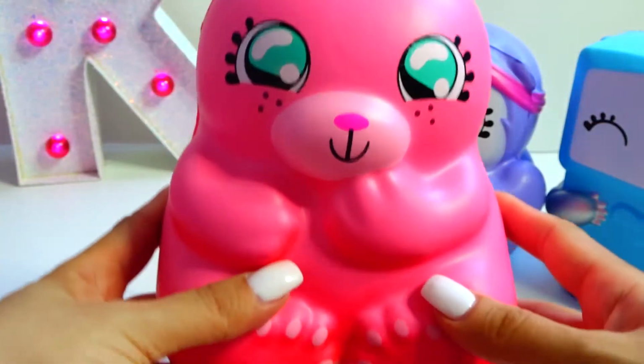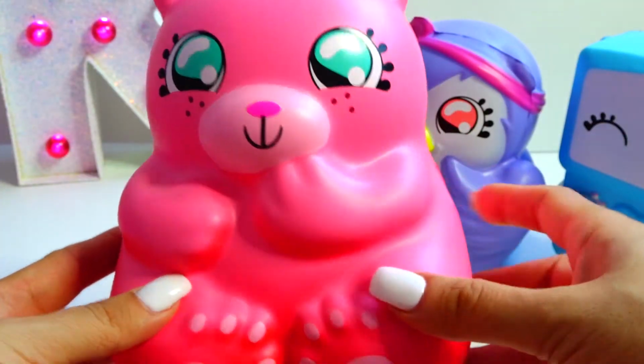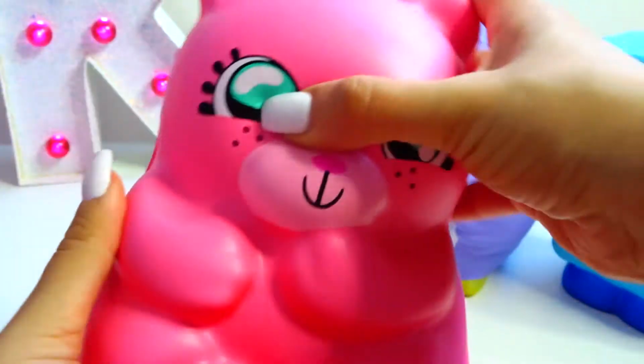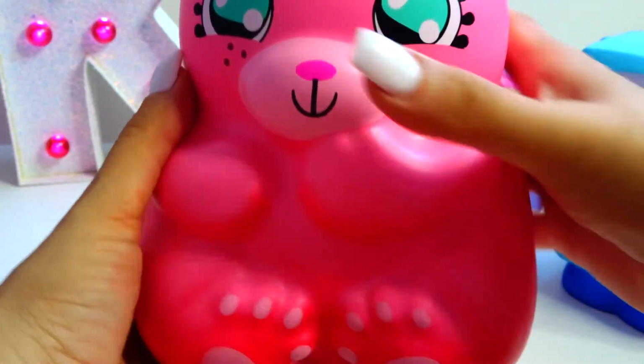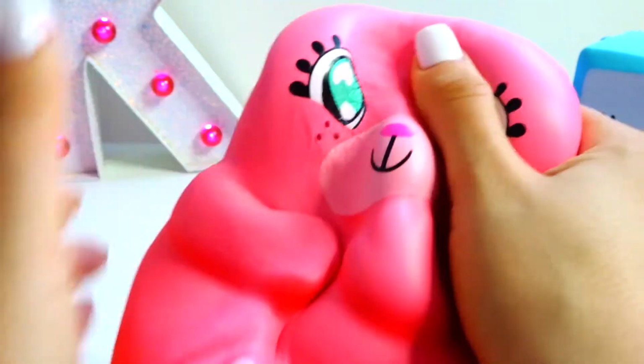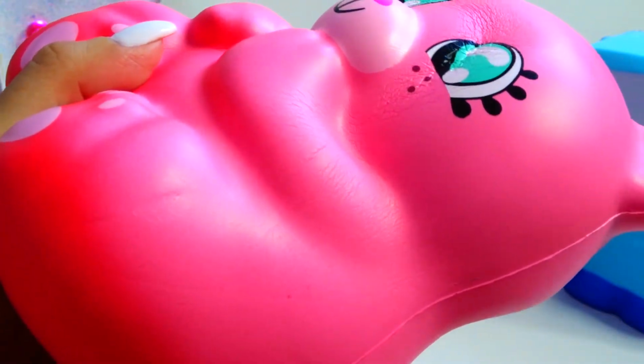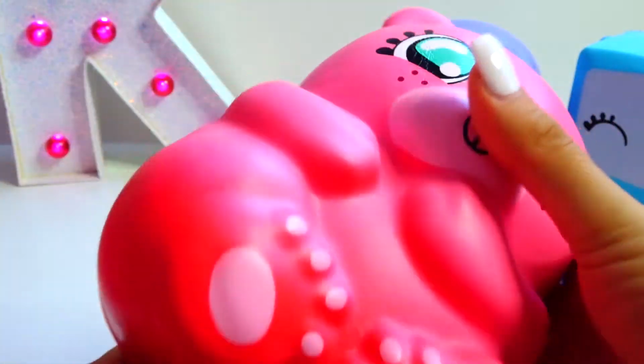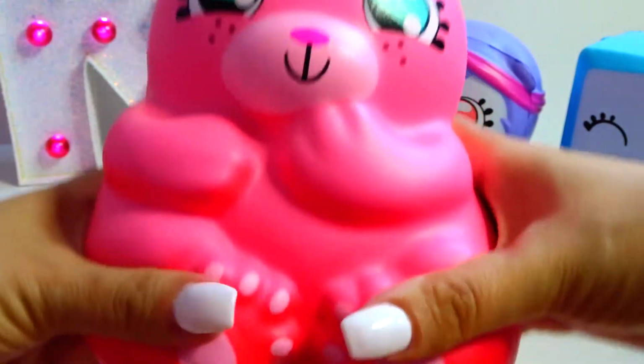All right, so let's open up this guy. I love the bag because it says Toys R Us on it. And here she is. She's really cute. She's really thick and big and she smells good also. Let's give her a squeeze. And yeah, she's pretty slow, you know. She's all right. She's cool. I like her. Smells really good too.